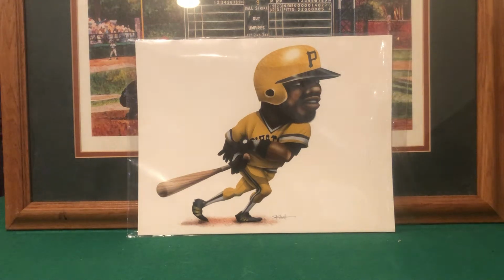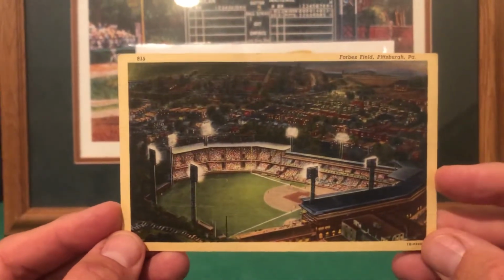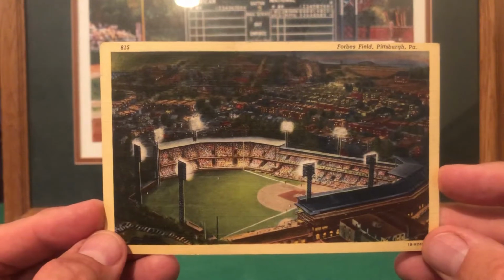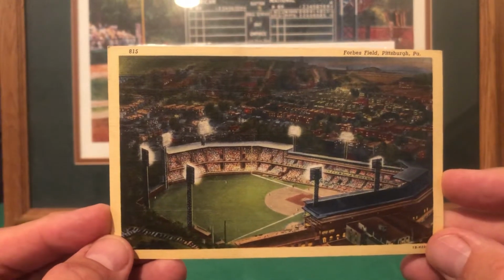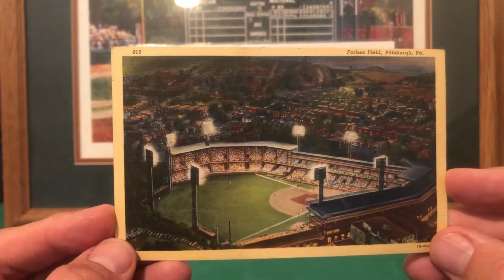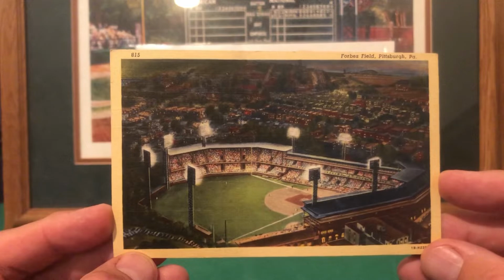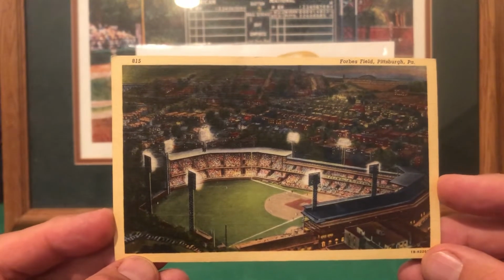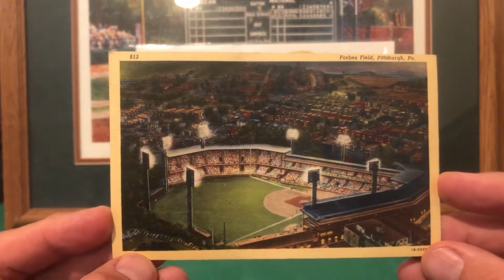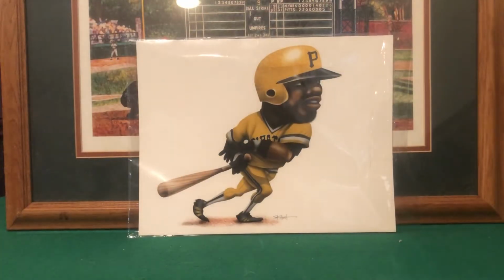So let's start with the field we're going to play in. We're going to play in Forbes Field in Pittsburgh. Great old postcard and painting of Forbes Field at night. Picker Jim S. sent me this card unannounced in the mail one day. Just said, I thought this would fit better in your collection than mine, and I absolutely love this postcard and this painting. Very cool.